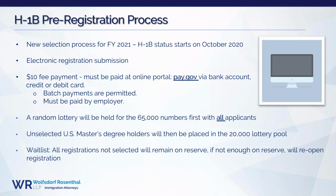So the new selection process, what can we expect? It's an electronic registration submission. So employers, attorneys, if you're going to submit a registration, it has to be done on the USCIS portal, myuscis.gov. Once you submit the registration, you also must pay a fee, and there's a specific portal where the fee must be paid. So it's pay.gov, and they will only accept ACH, so bank payment, credit card, or debit card. So they are not accepting any written checks.